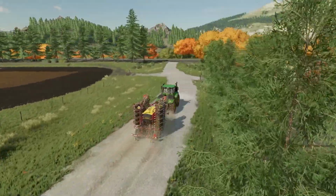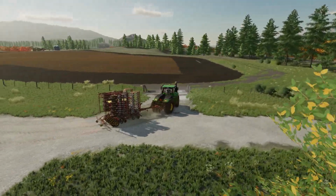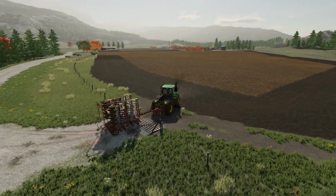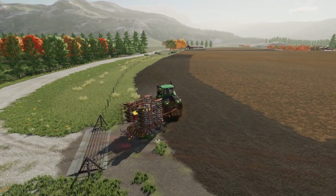We can get some help up here getting started on this. That would also be pretty fantastic. And then we can probably head back down and see how we're doing on our other fields there, because we haven't really been there much today. So, it is what it is.